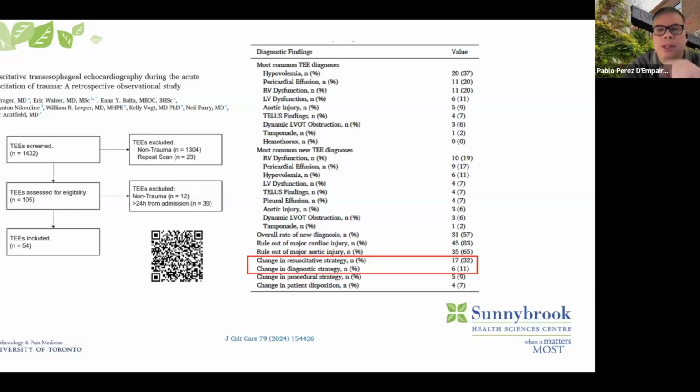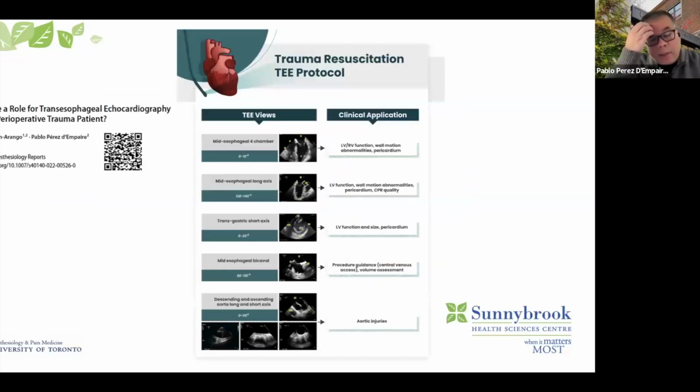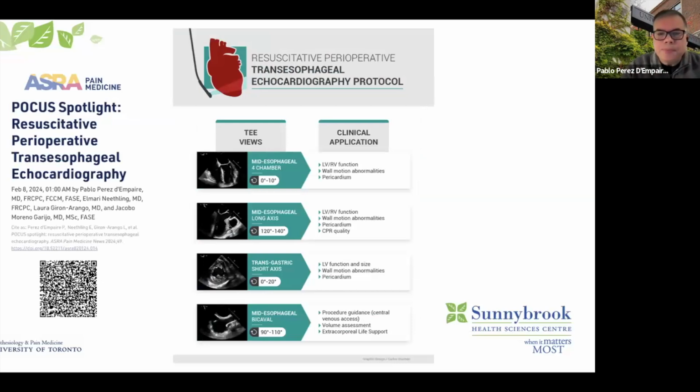And it's interesting because in this study, there were no surgical patients. There were no patients in the OR. They were either in the ICU or in the emergency department where they would do the resuscitative TE to try to manage the patient. And this is what led us, specifically at Sunnybrook, to develop a resuscitative TE protocol specifically for trauma patients that we routinely use in our place, mostly in the ORs, like outside of the cardiac ORs. And now we've expanded the use to the ICU, where if the critical care teams feel that there might be a use for resuscitative TE, we go and do them as well.